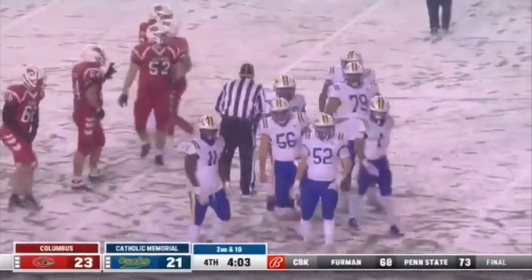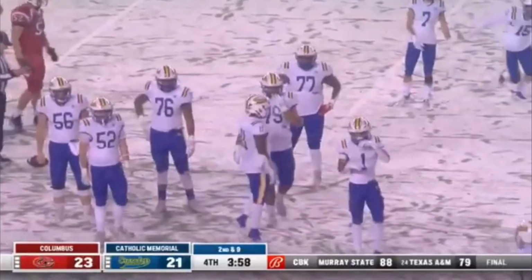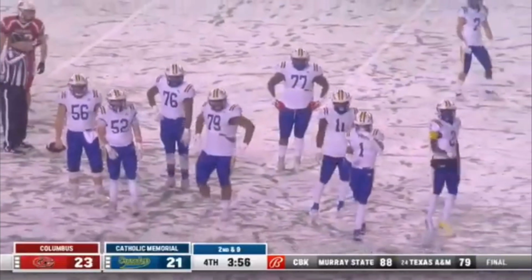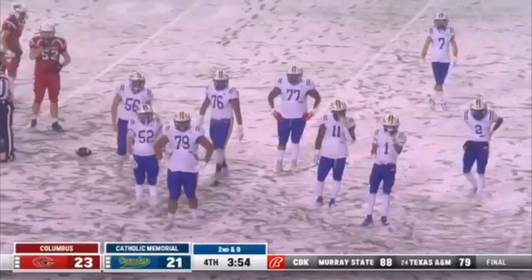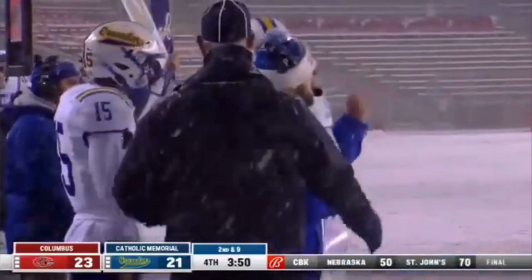Got it right that time, Jefferson. Really good job getting in the legs. Running backs hate that when you take their legs out that way. They can't do their work. Great job of securing the tackle, bringing him down for a gain of 1. Outstanding job.